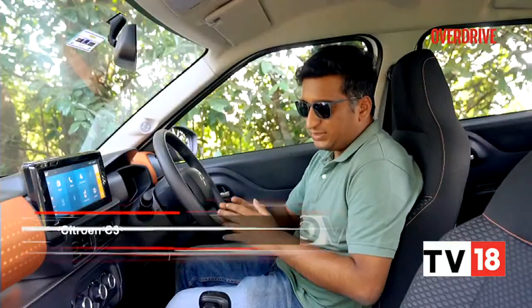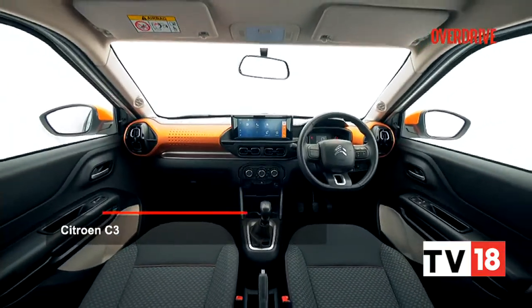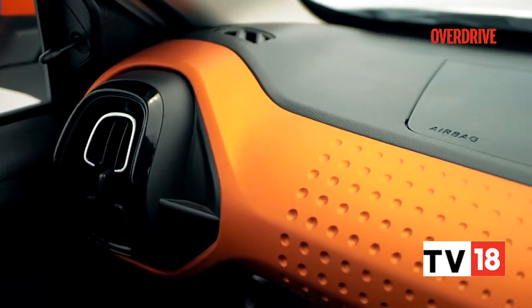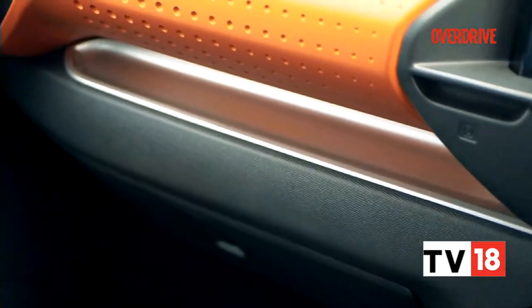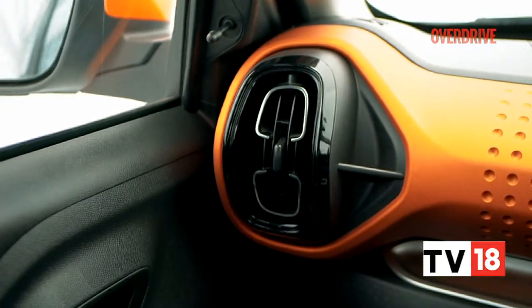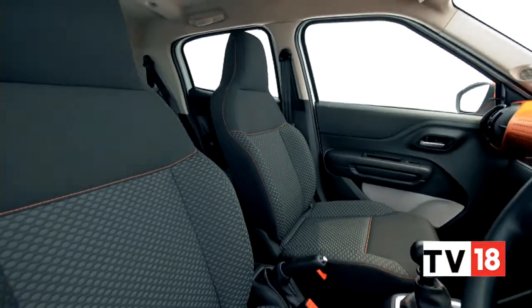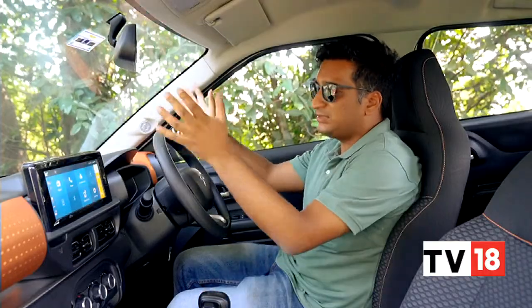Now step into the C3 from the Punch and immediately you get the sense that this is a larger car, and that's down to these vibrant colors and textures, again like in the Punch, that have been used here. But like in the Punch, the quality of plastics is about what you would expect at this price point. They're mostly hard and scratchy but well textured again. So they work smartly, like Tata Motors, to give you an enhanced sense of quality even though the materials themselves aren't quite up there. The seats feel a bit wider, again well bolstered, which adds to that sense of space along with these larger windows, this larger windscreen.